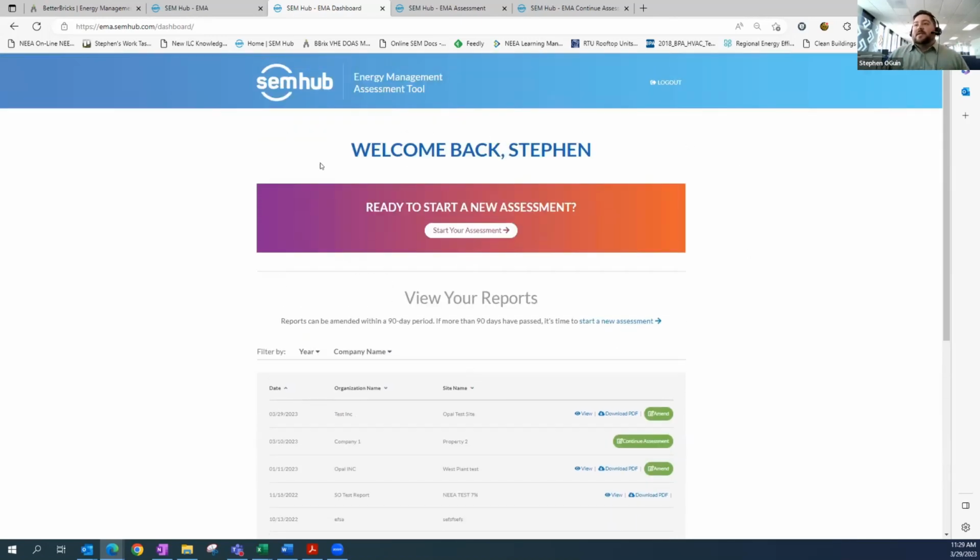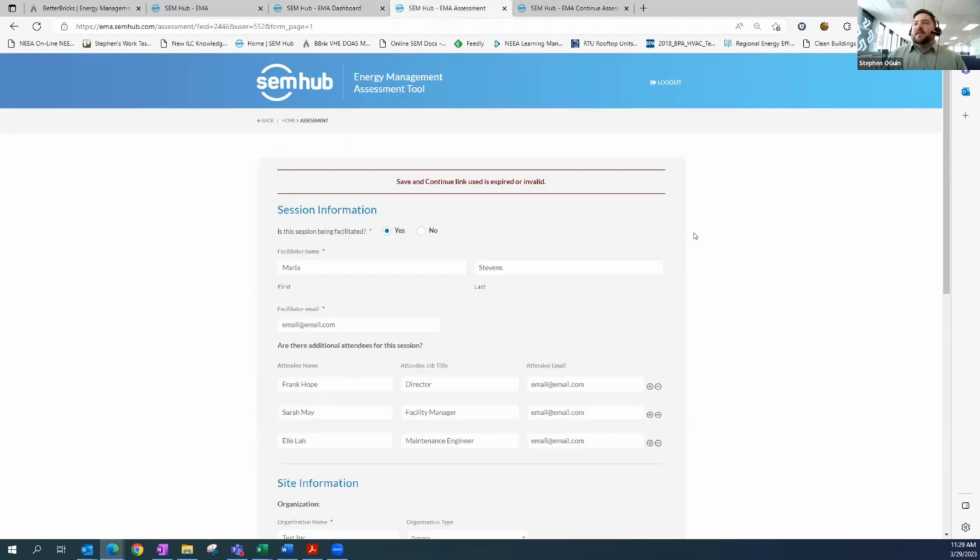At the top here is this Ready to Start a New Assessment. So if you clicked it, it's going to take us to the first part of the assessment. The assessment is broken out into 3 different sections. One is the site information page, which we're on now, which just collects some general facility and contact information. We'll get to the second part, which is the actual assessment.